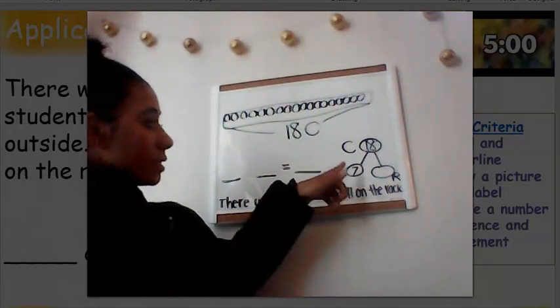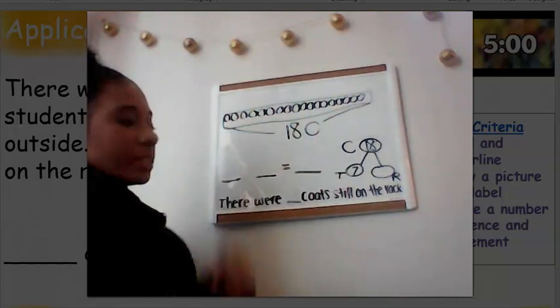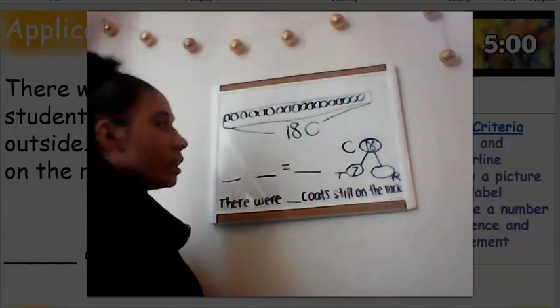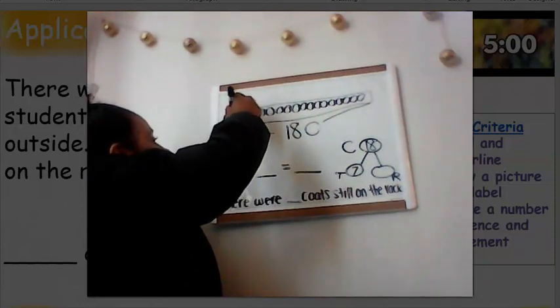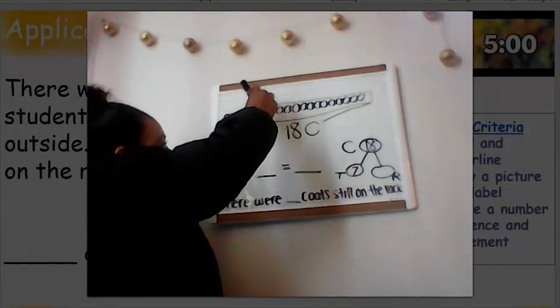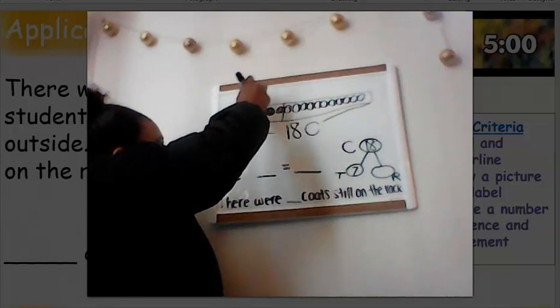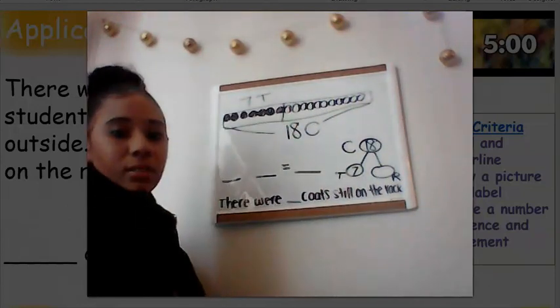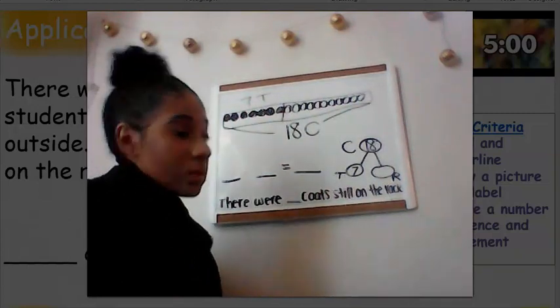Well, we know that 7 students took their coats outside. So I'm going to color in 7 of these and label it. Can you count with me? Okay. 1, 2, 3, 4, 5, 6, 7. We know that 7 students took their coats and went outside. I put my number and I also put my label.